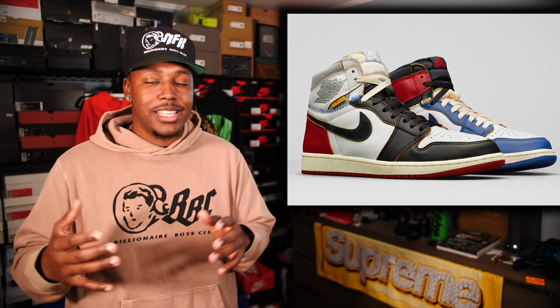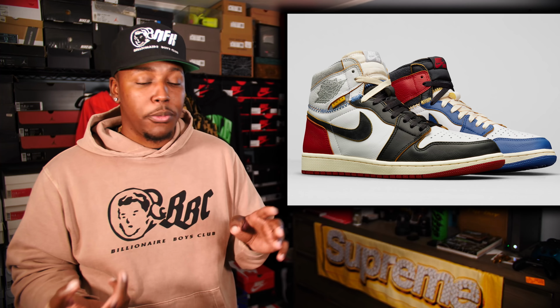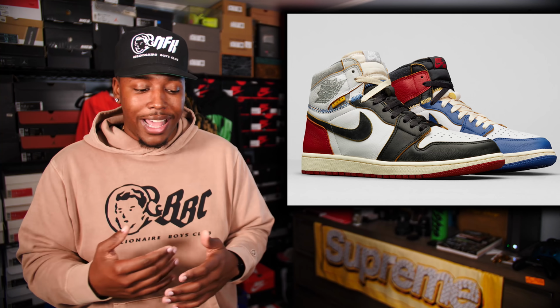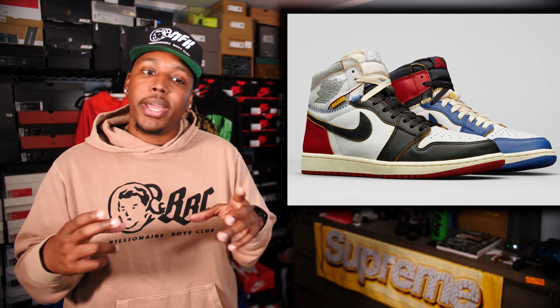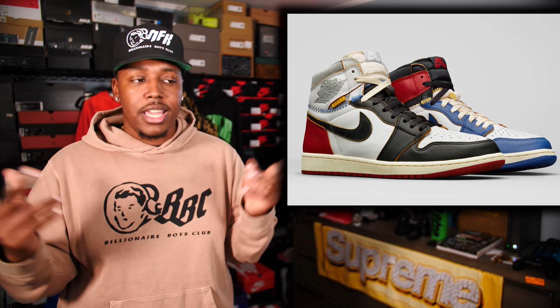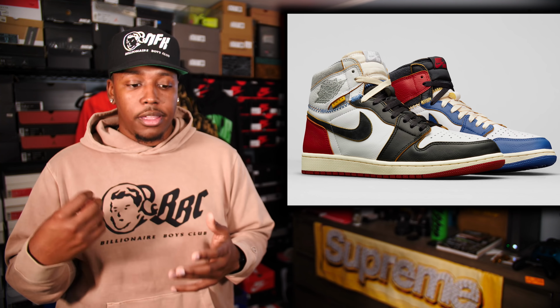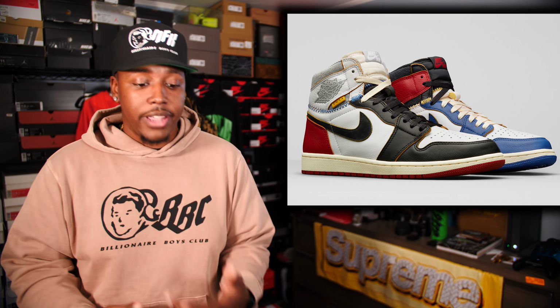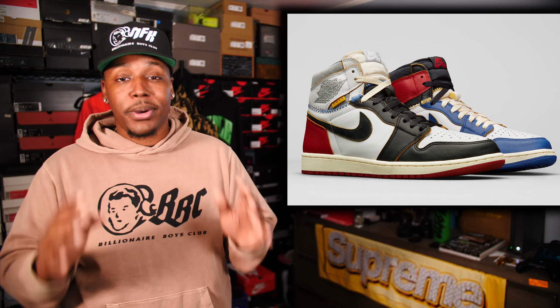Now for anyone that was trying to get through on the site, obviously they were trying to combat bots, so a lot of people were having trouble going through checkout. I had trouble. I was sitting in checkout. I think I got into the checkout menu about 30 minutes after they actually supposedly released, and I could not check out. I literally entered my card info over 100 times and it didn't work for me. I kept getting error after error after error, and that was on the black toe pair. But Union LA Jordan 1, boom, they dropped.